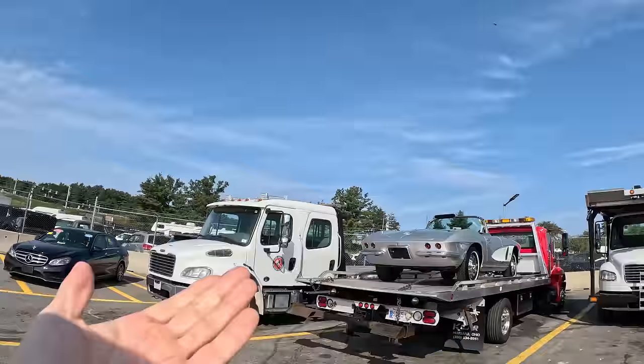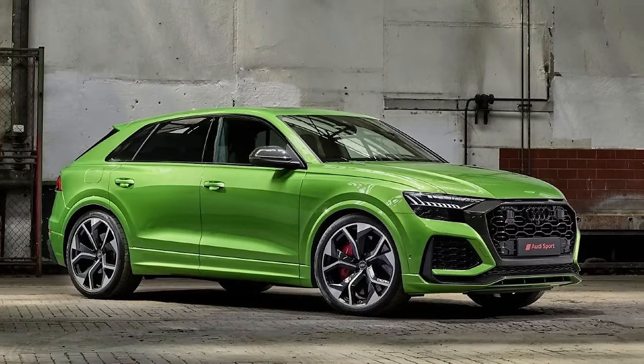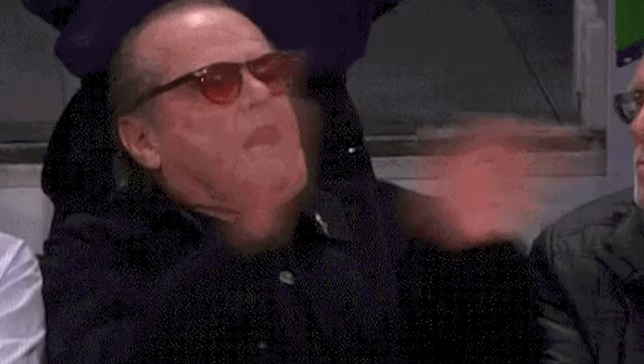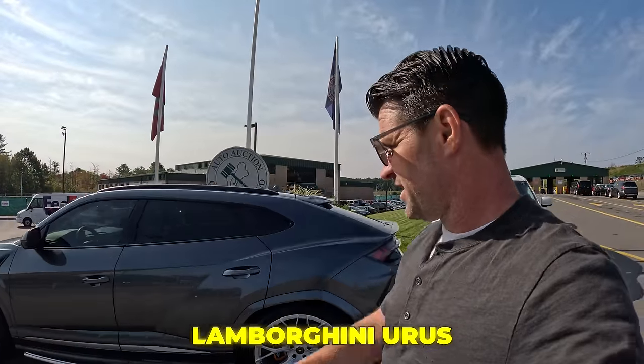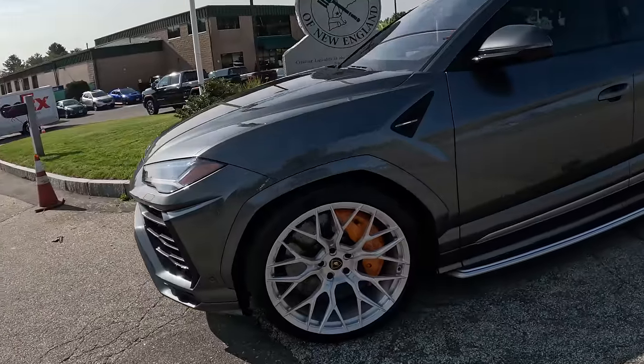Hey, it's auction day, and we're already starting off on a good note. Check out that Corvette convertible, and there's something amazing down there. It's gonna be my next family car. It's a Volkswagen Touareg. No, it's not. It's an Audi RS Q8. No, it's not. It's a Porsche Cayenne Turbo. No, it's not. It's a Lamborghini Urus. That is gonna be my next family car, which has nothing to do with today's video.